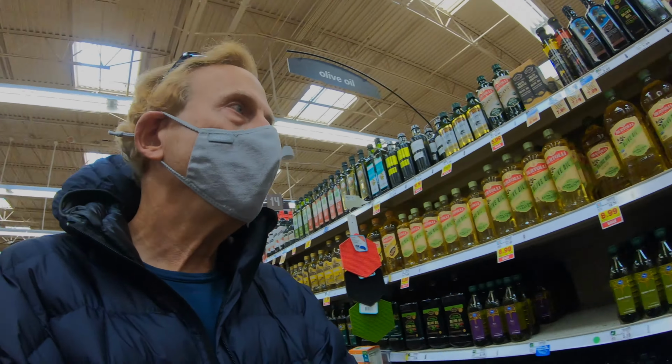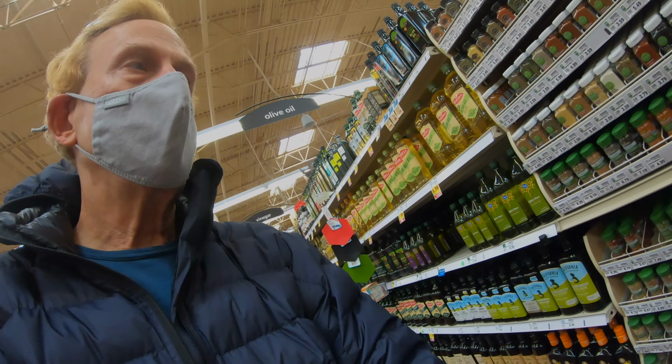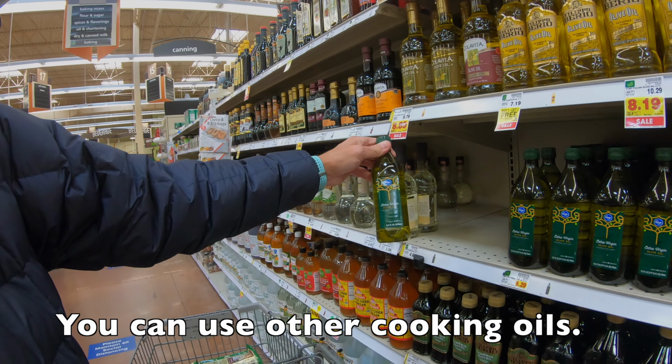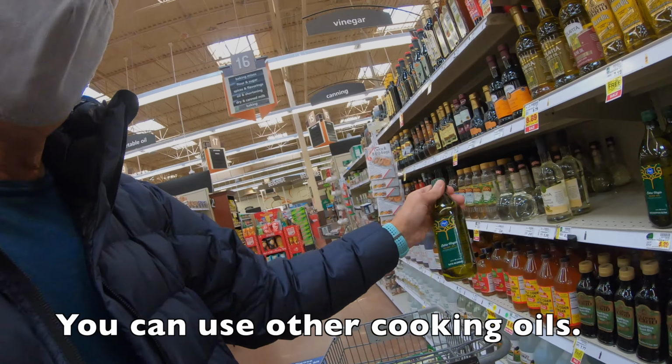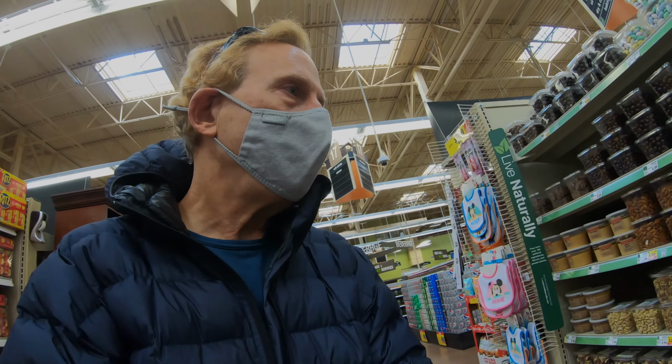Here on the spice aisle, going to get some spices. It makes everything taste better. I'm looking for some thyme, and of course it's hidden, but oh, there it is. I already have some other spices, and now I'm going to get some olive oil. Pure extra virgin olive oil. It adds lots of good flavor, adds lots of calories.